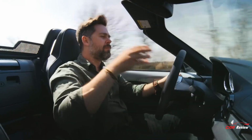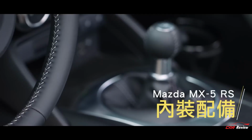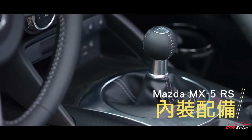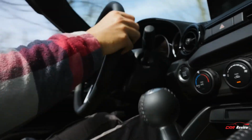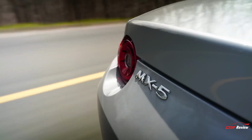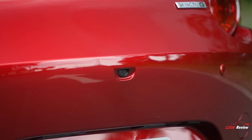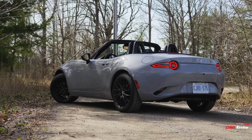How do you spec yours? Well, just like this, but in Soul Red Crystal Metallic. No, just kidding. There's a little bit more to consider with this 2024 MX-5. Base price in the US is $28,985. In this spec, you are looking at $37,285. The RF runs from $37,010 to $40,210 near this mechanical specification.